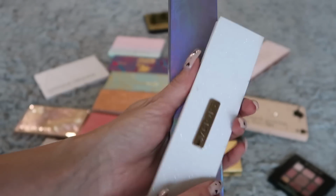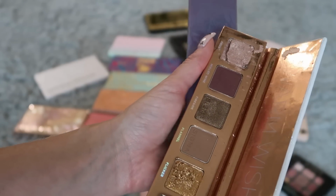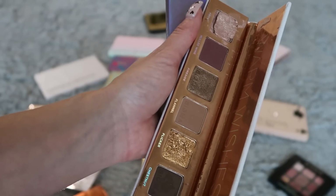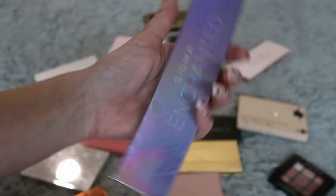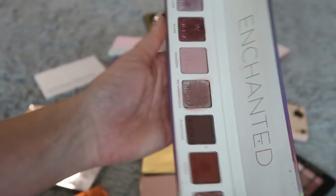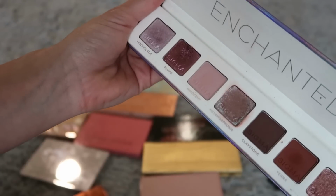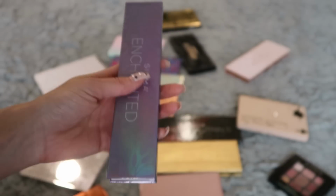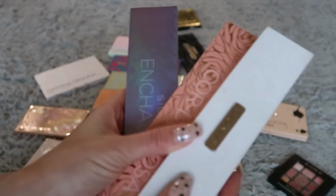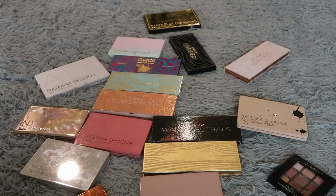This one was a holiday palette with them. You can see that I love this shade so much. I used it so often that it just kept breaking off. It was a stunning palette. This one is Warm Wishes. And then we also have the Enchanted palette, a smaller version of the Enchanted, which I did actually declutter in the larger size. But I am going to put all three of these in my pass pile because I prefer the larger versions, so I do want to hang on to those.